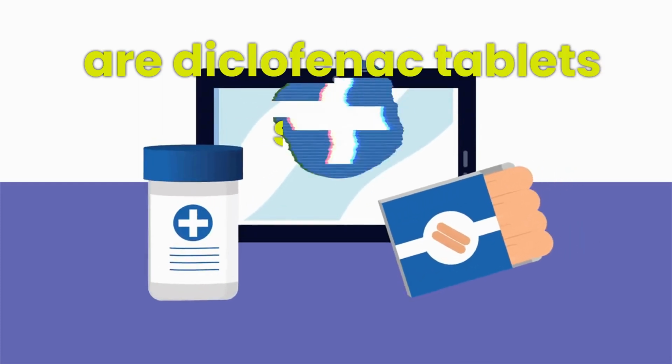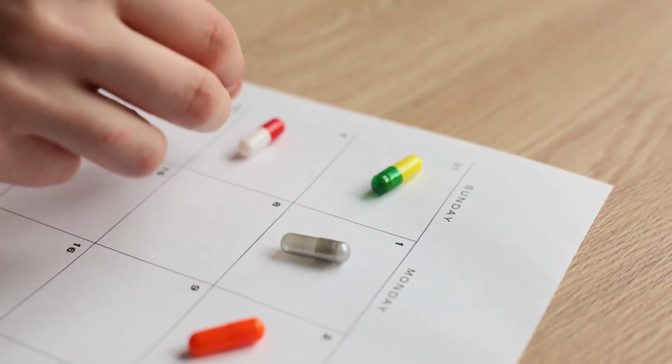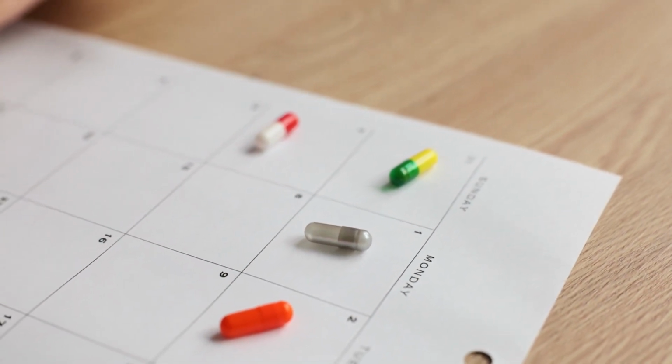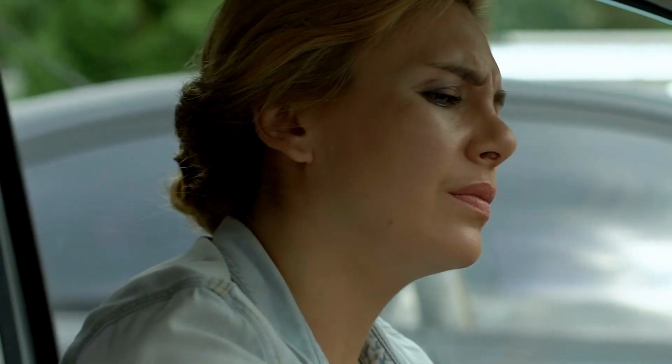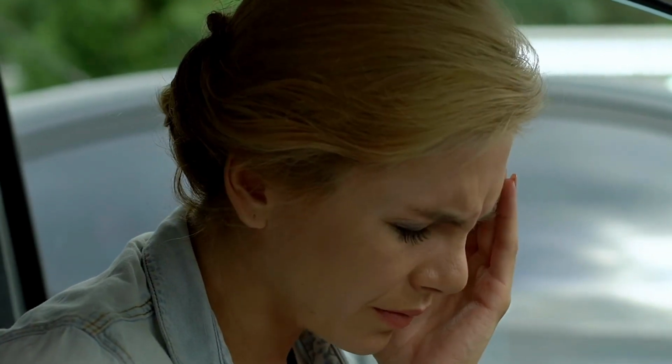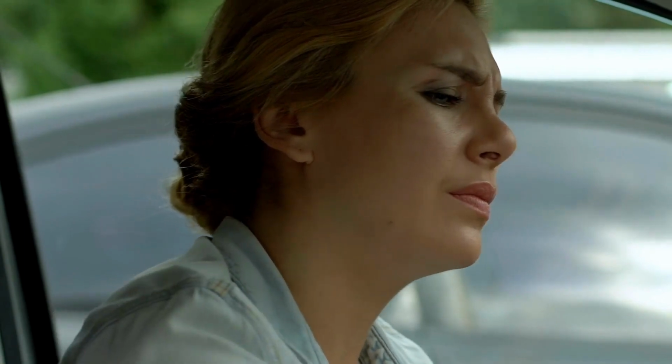Are diclofenac tablets safe? Diclofenac tablets, when used as directed and under the guidance of a healthcare professional, are generally considered safe for use. Diclofenac is a nonsteroidal anti-inflammatory drug, NSAID, that is commonly used to relieve pain, reduce inflammation, and treat various conditions such as arthritis, menstrual cramps, and migraines.